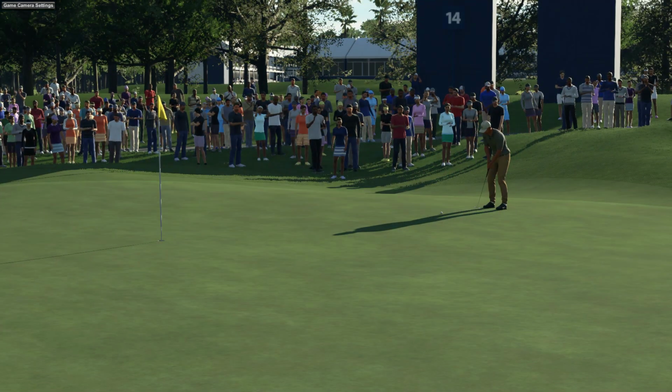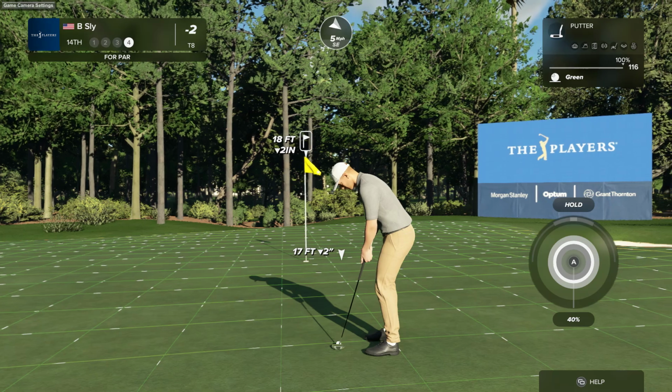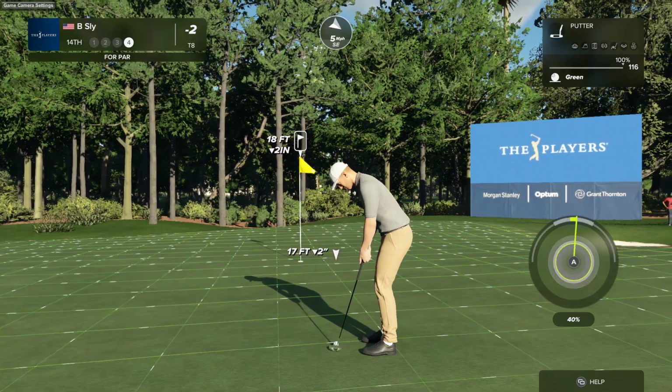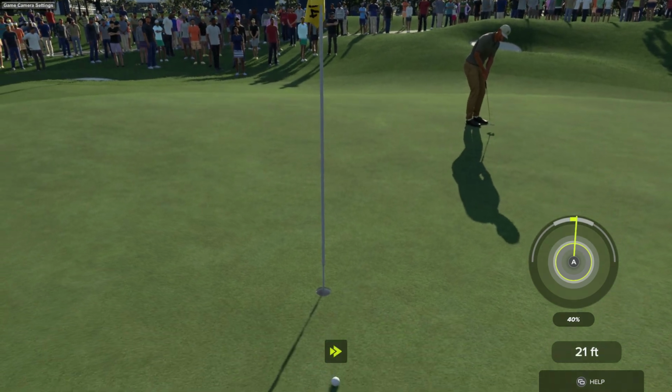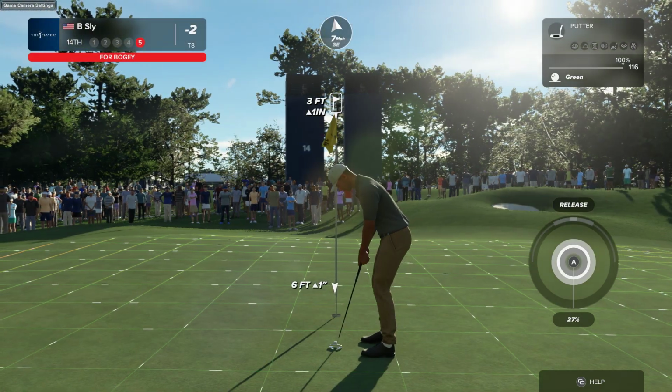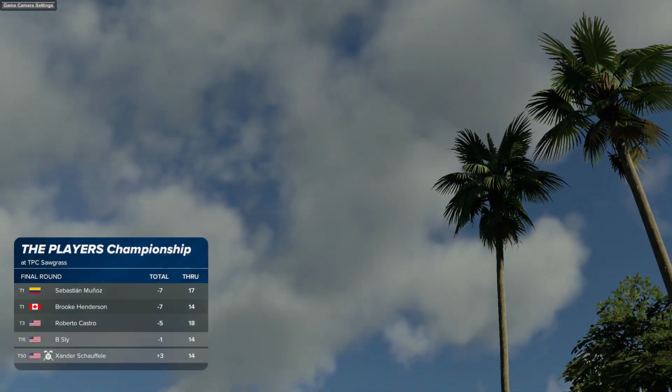This putt from around 18 feet. This is huge for momentum. Gotta try and hold this. This for par. Get in. It was on a good line. Just 3 feet to the cup. Well, that'll avoid a number of drop shots.